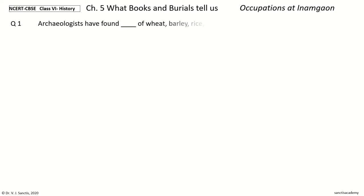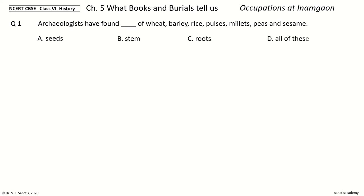Archaeologists have found dash of wheat, barley, rice, pulses, millets, peas and sesame. The options are seeds, stem, roots, all of these. Your time to choose. And the answer is seeds. So, archaeologists have found seeds of wheat, barley, rice, pulses, millets, peas, and sesame.